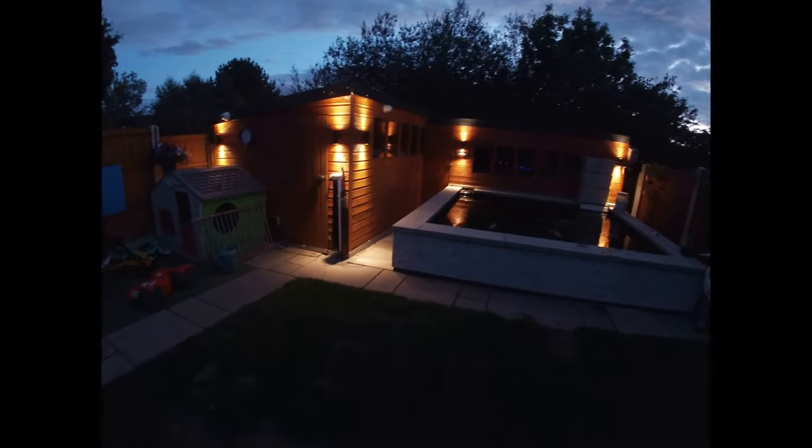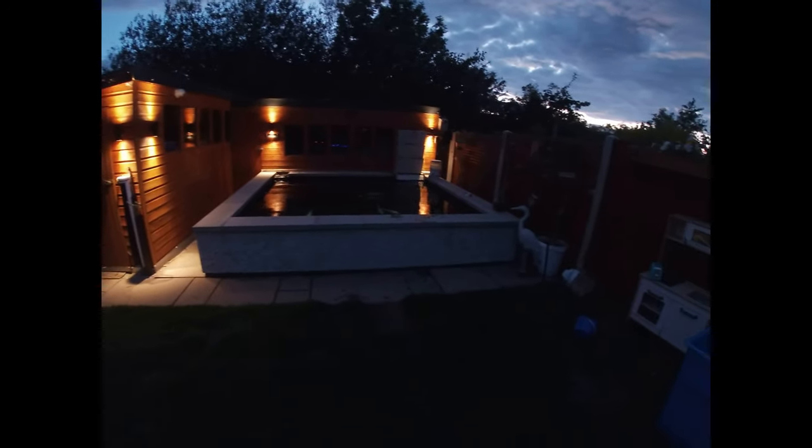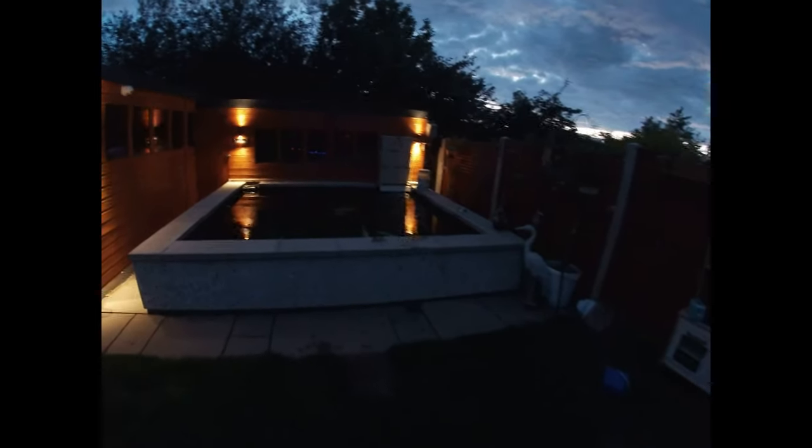It's currently 9:45. The lights on the sheds are on and the lights in the pond have come on. So I'll take a look and see what the fish are up to.